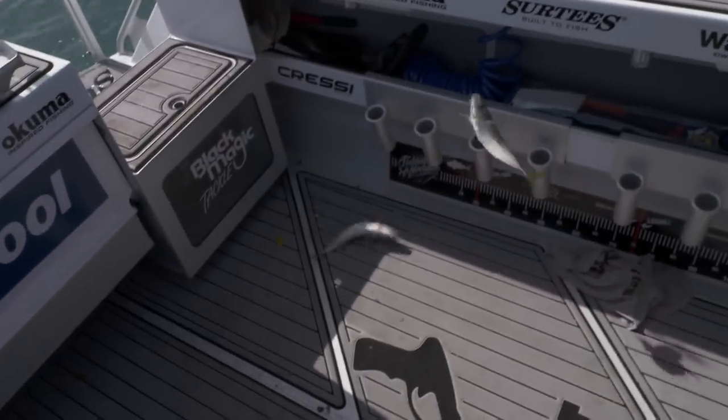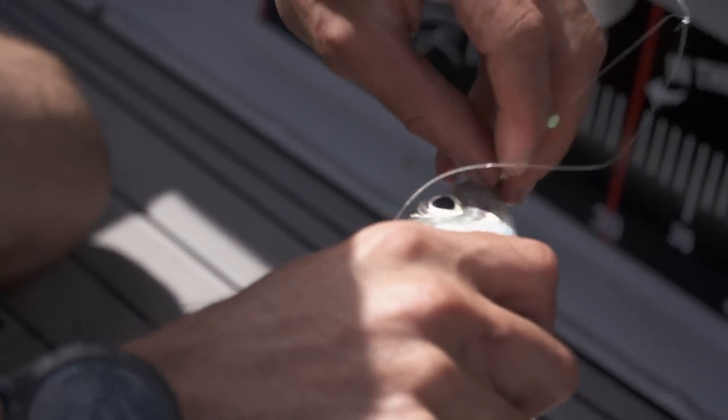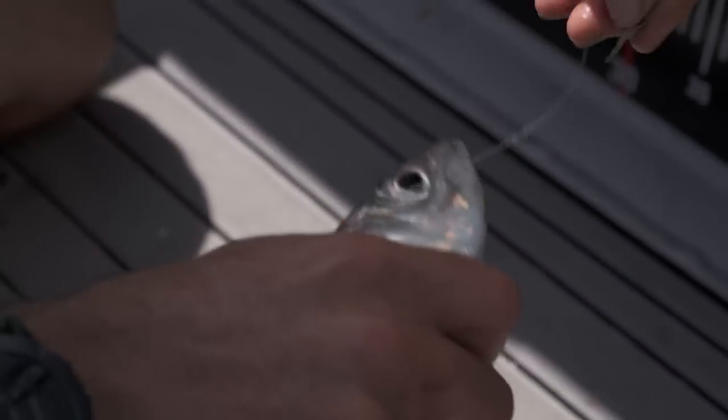Good West Coast size. Oh, he's bleeding. He's a good West Coast size. But that second one will still do too. I'm just treating him with wet hands. And that one's nicely just hooked in the lip.